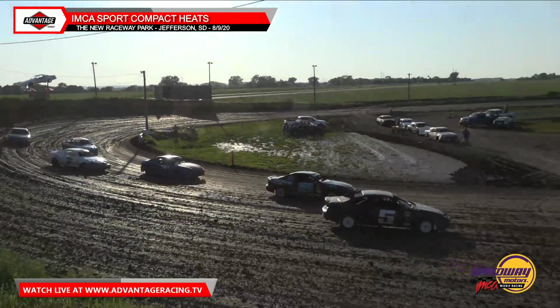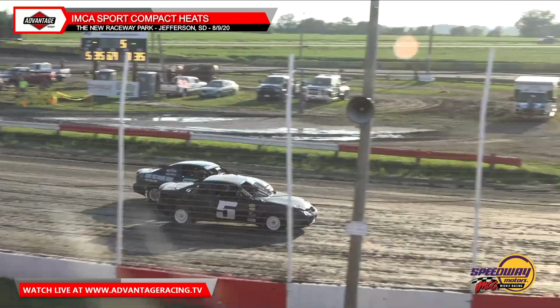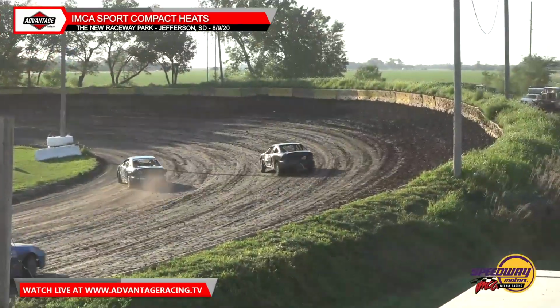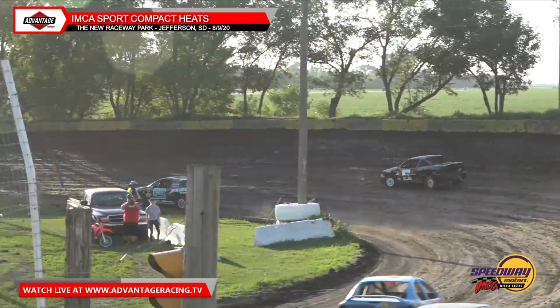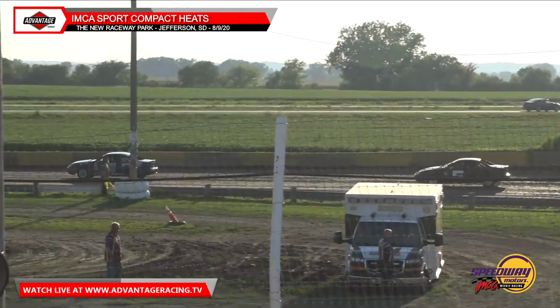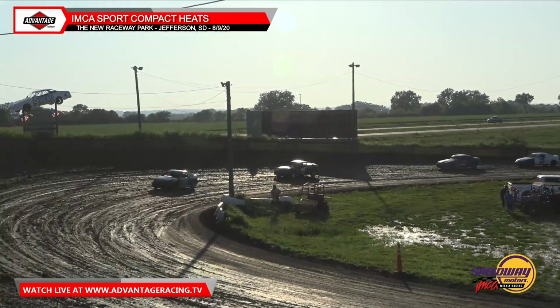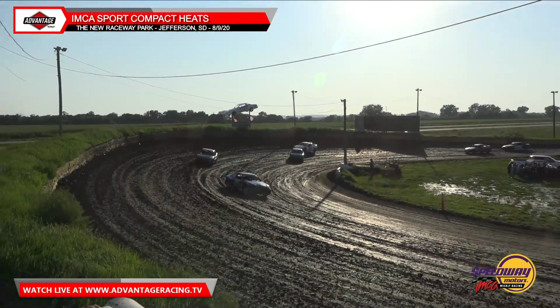Vanderveen moved him up to that second place spot. He is now going to go to work to the inside of the 5A of Arturo Garcia. Garcia will lead lap 1. He tries to come down and realizes that Vanderveen's there. Decides to give him some room, but Vanderveen, new leader. It's Vanderveen, Garcia, Brown, Aldape, and Steckler, your top 5.